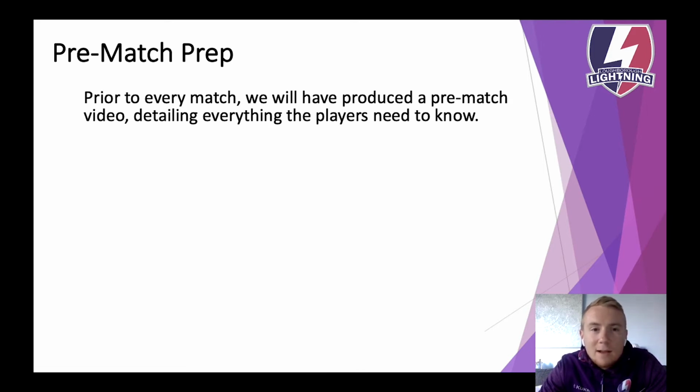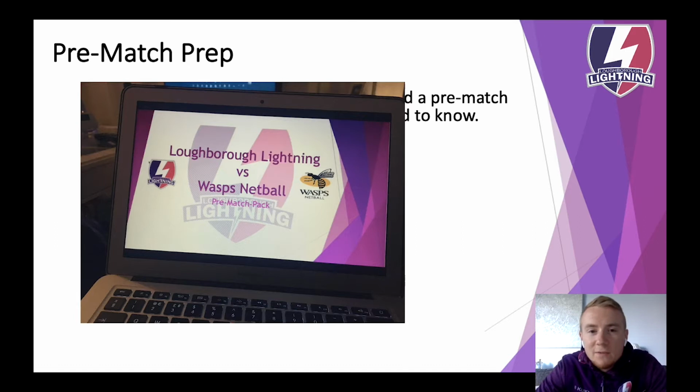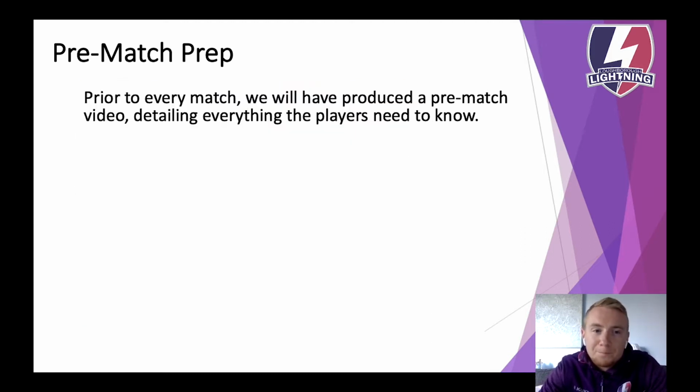And within that pack, it will detail absolutely everything that the players will need to know about the game coming up. So within this video, it will contain information about ourselves and what we need to do, but also really important information about our opposition, and some of that stuff I shared with you in prior sessions. So this is a great way for us to inform our team of what we think is going to happen, why we think that might happen, and really importantly, how we want our team to respond to that.